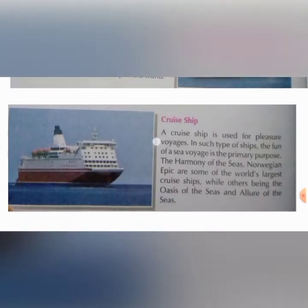Cruise ship. A cruise ship is used for pleasure voyages. In this type of ship, the fun of a sea voyage is the primary purpose. The Harmony of the Seas and Norway's Epic are some of the world's largest cruise ships, while others are the Oasis of the Seas.